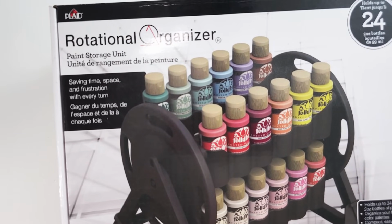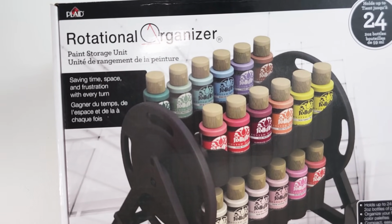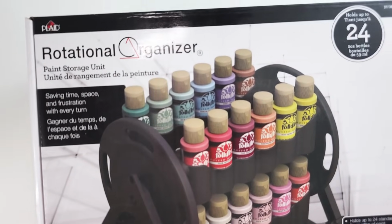I don't do a lot of crafts necessarily on the channel, but I do like to paint wood and do other fun crafty things when I have spare time just to be creative. And so this is going to be perfect for that.